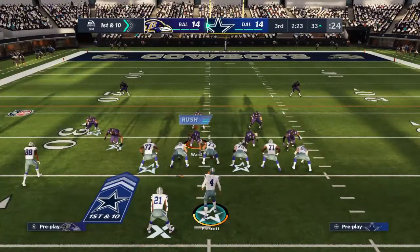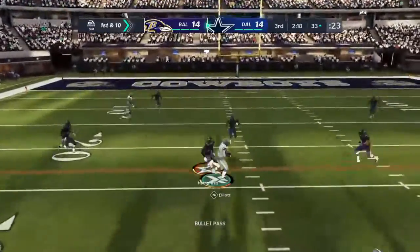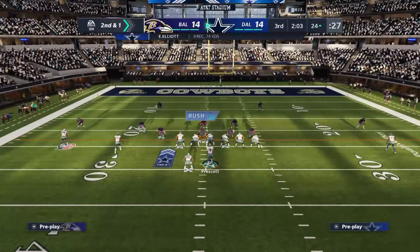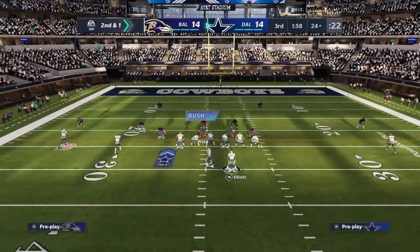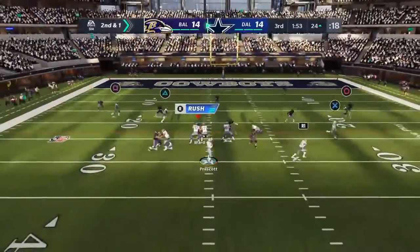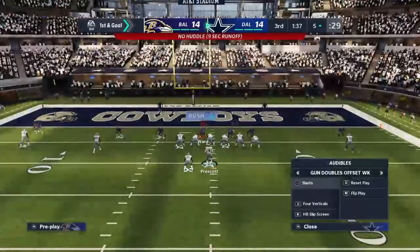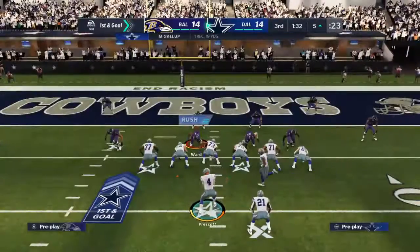So they'll come up 1st and 10 now from the 33. Prescott yet again. Looking left side, and he's got a man. It's Elliott. And he's tackled a yard short of the marker. Good gain of 9 on 1st down. Brings up 2nd and a yard at the 24-yard line. Looking to throw again on 2nd down. Prescott. He's going to find Gallup here, complete. That's another first down. And able to get him down, but he does reach the 5. 1st and goal at the 5-yard line.